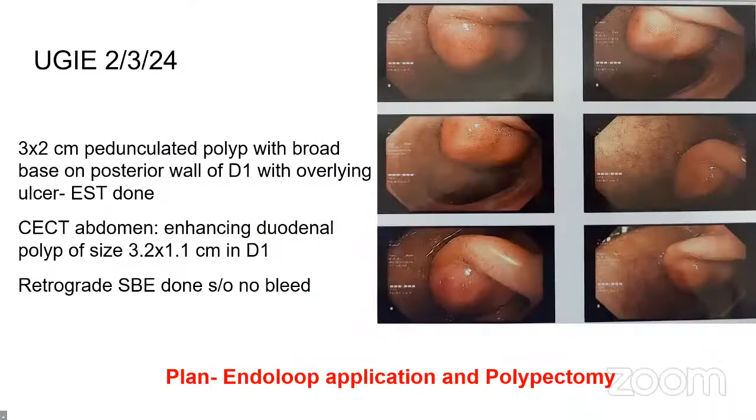It shows a 3 into 2 centimeter pedunculated polyp with broad base on the posterior wall of D1 with overlying ulcer. ESTV was done there only. CT revealed an enhancing duodenal polyp of size 3.2 into 1.1 centimeter. And the plan is endoloop application and polypectomy.